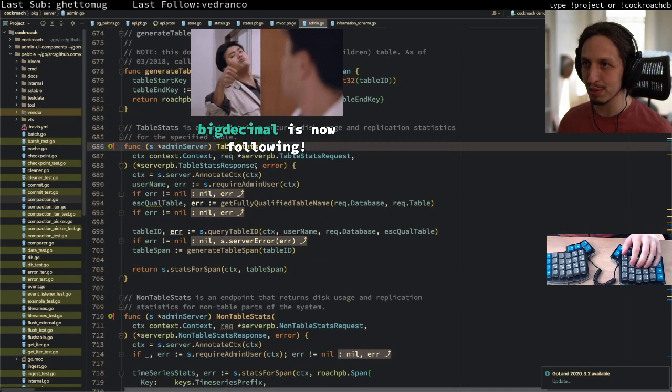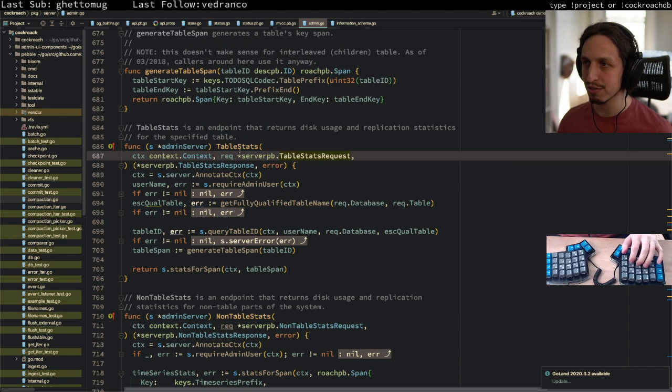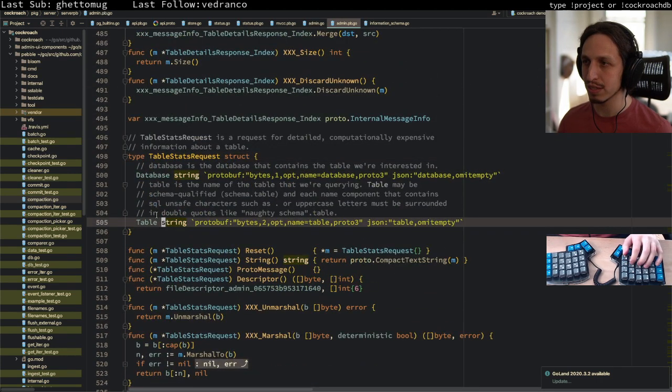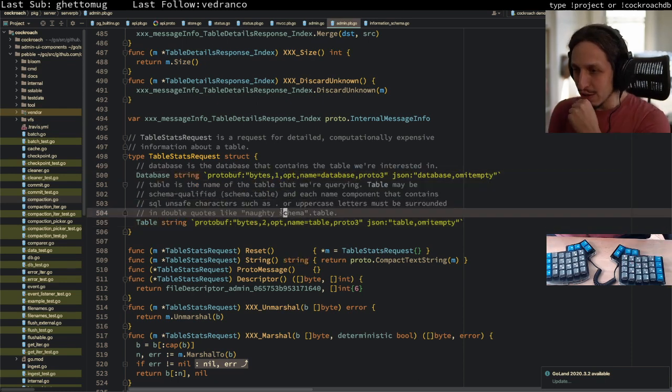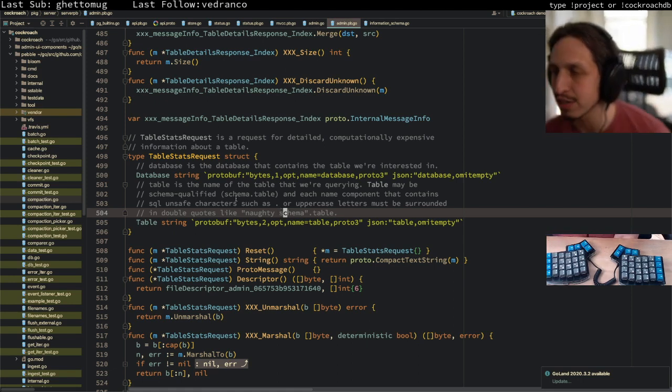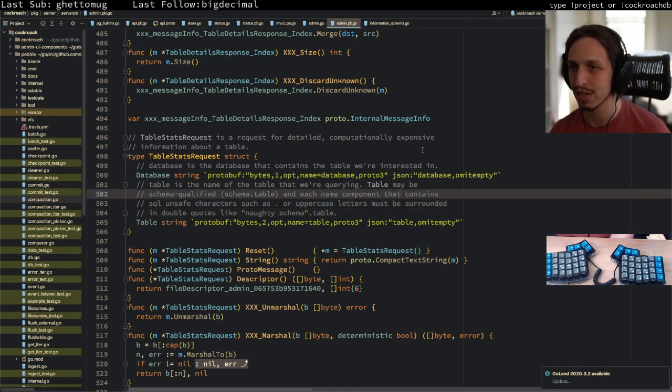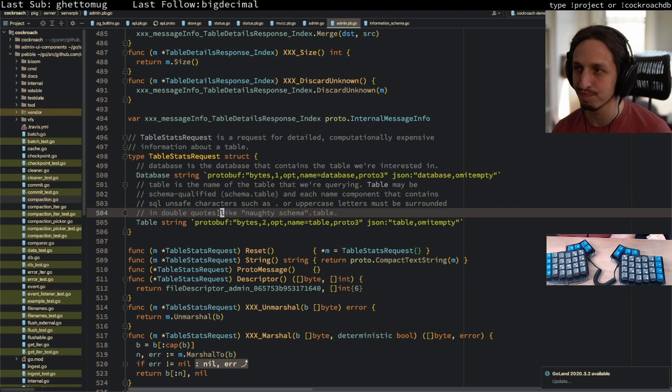So there is this table stats method, right? So what does this do? Table stats request. I suppose I could just hook into this. That's another option. Oh, table is the name of the table. Oh, yes, no, I think I fixed this. Table may be schema qualified. So this is super jank, but at least it works. At least we schema qualify the table.